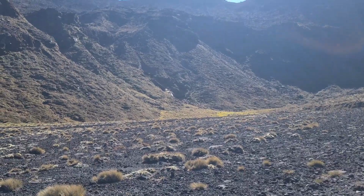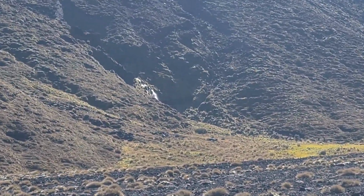We got a little chill part now still ahead of us. It's like the last bit of the Soda Springs hike, but I'm not gonna go directly to Soda Springs this time. If you want to see that, go back to my videos. There's one where I go perfectly up close, but this time I'm just gonna immediately walk up the mountain. There it is, Soda Springs.